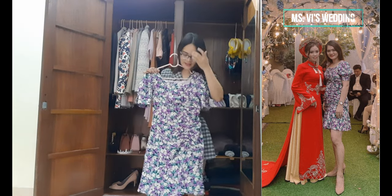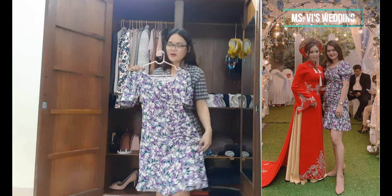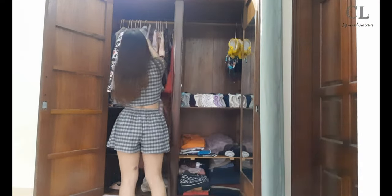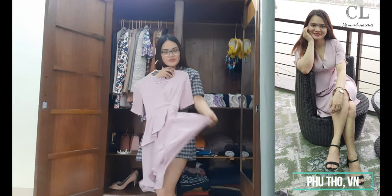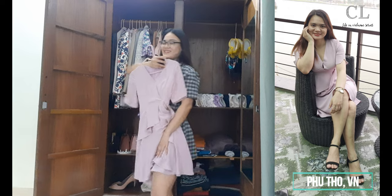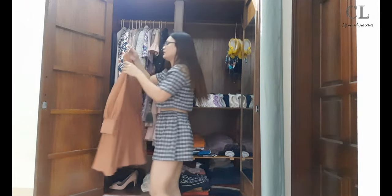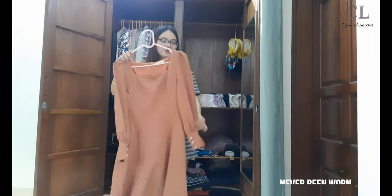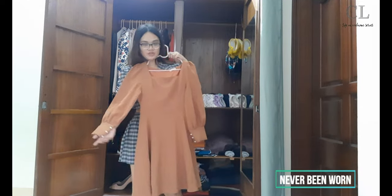I bought this because I attended a wedding. It's cute. Like it. Purple. I love purple. And this one too. You look so young, so fresh, and sexy because it's very short. Nice. Another one from Gumac. This is for autumn or winter. The material is not suitable for summer, so I think I should just put it back inside my luggage.